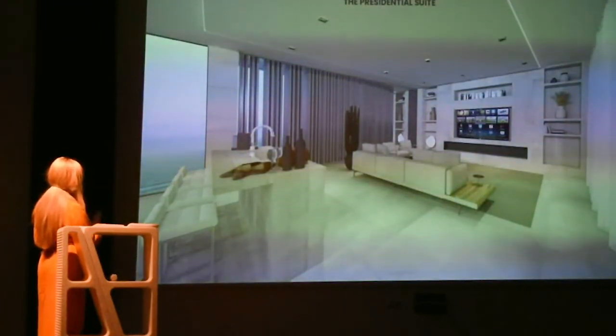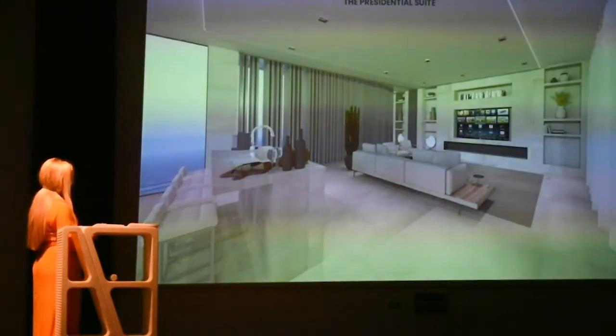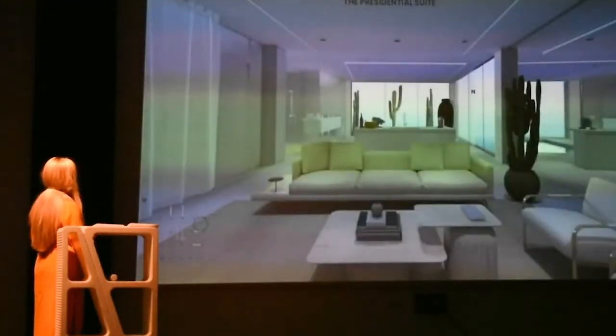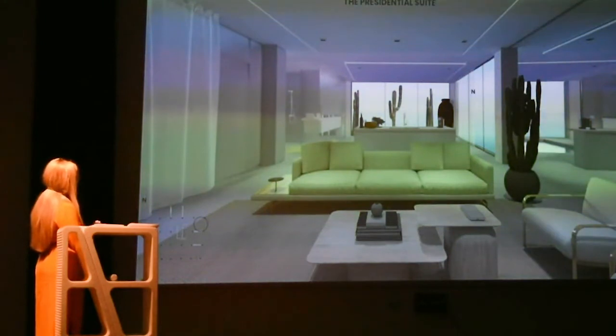You also have a small little kitchen for people to have their own drinks there, whether they want a coffee or whatever, they don't need to go down to the restaurant and intervene with everyone else. So here is another view looking outside, where you have again another beautiful view to the Mediterranean coast and the sea.